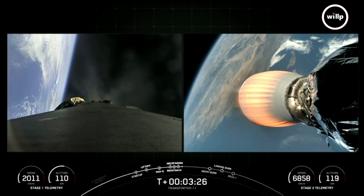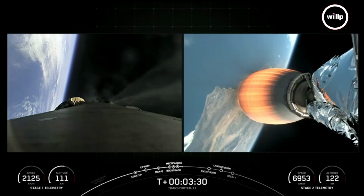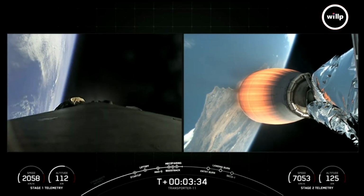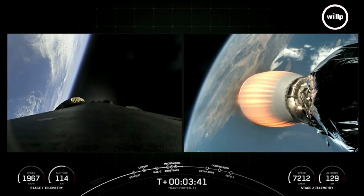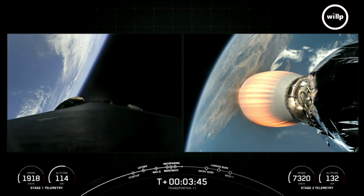Now, next major milestone is boost back shutdown on the first stage. Stage 1 boost back shutdown. And with that, the first stage is making its way back towards its next major activity, which will be the entry burn starting at around the T+6 minute mark.